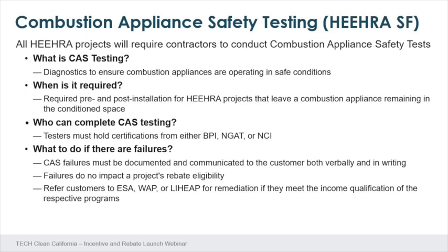CAS testing may be conducted by a technician holding credentials through the BPI or Building Performance Institute program, the Natural Gas Appliance Test, known as NGAT certification, or those that have completed the combustion appliance safety testing course from NCI, the National Comfort Institute. More information will be coming soon on free classes available to enrolled TECH contractors.